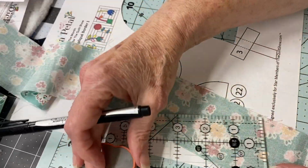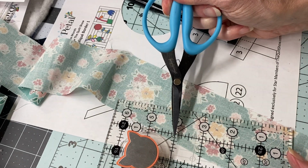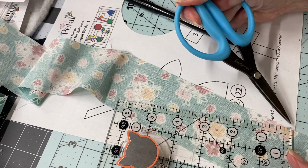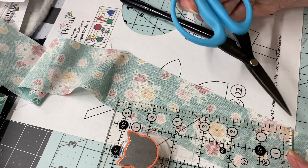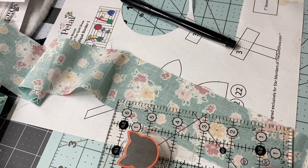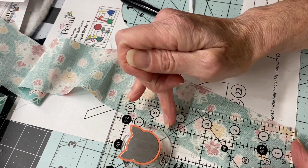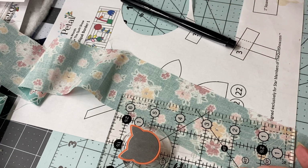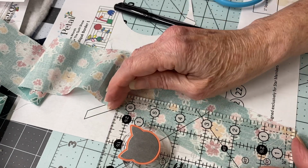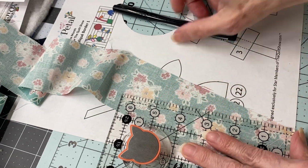And I think I need to do it this way. Yeah, 4.5. Right there is our 4.5. So we're going to hit the outside edge, and then down here at the end, it's going to hit the outside edge. So we can get a diagonal bias piece that's 1.25 inch. Is that right? No, that's 4 inches. Sorry, we need 4.5. You can't see it underneath that suction cup. Yeah, right there. That's the sharpest diagonal that we can get.